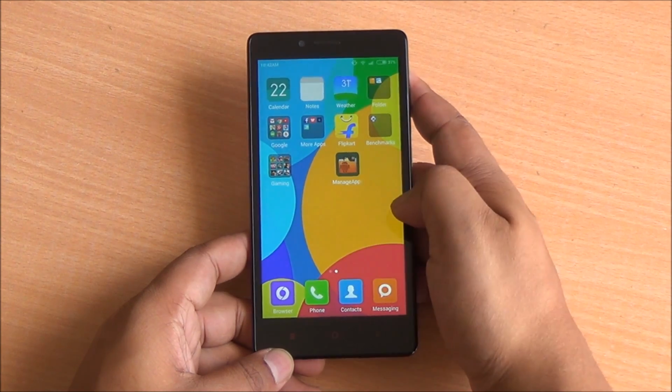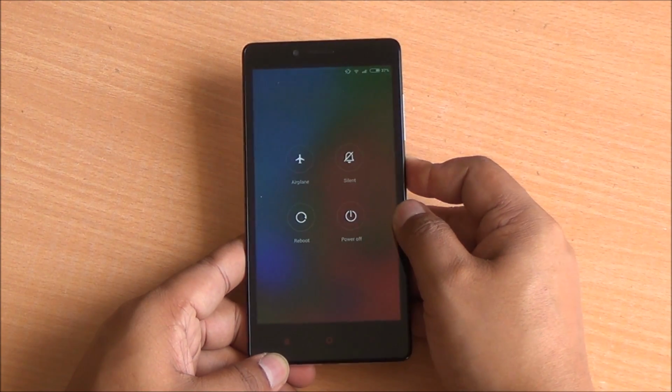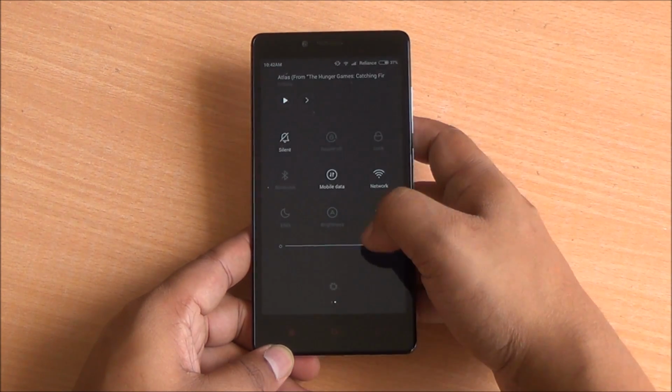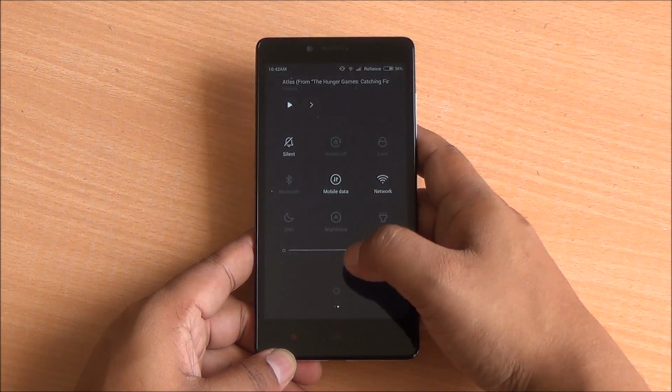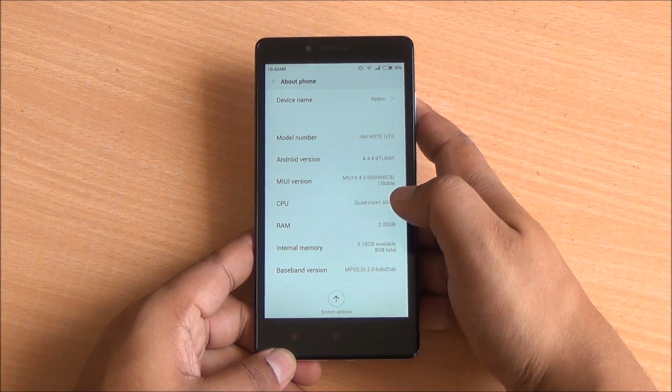Now MIUI 6 is not just beautiful to look at, it actually works better. It's faster. I'm noticing an improved performance throughout the entire device. Animations are quick, they are slick. I can see here you have a notification shade right there. Gaming performance has evolved a little bit as well.